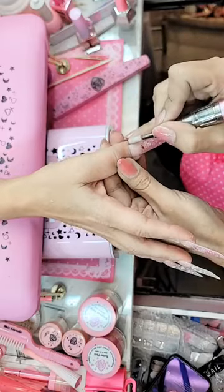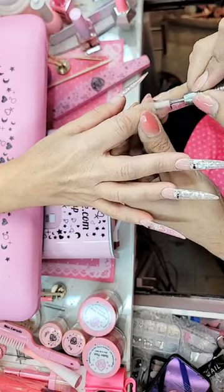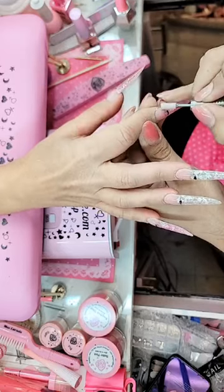Let's go in and blend. I don't know anything about him. Why? What's going on with Sheree and her man? Do the other ones feel good or no? Mm-hmm. Yeah, like normal.